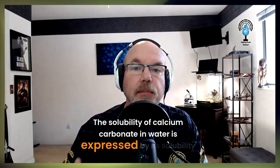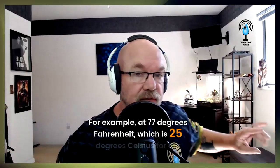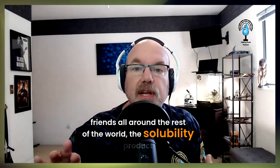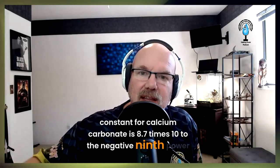The solubility of calcium carbonate in water is expressed by its solubility product constant, which is the product of the concentration of ions that make up calcium carbonate. At a given temperature, the solubility constant for calcium carbonate is relatively stable. For example, at 77 degrees Fahrenheit, which is 25 degrees Celsius for our friends all around the rest of the world, the solubility product constant for calcium carbonate is 8.7 times 10 to the negative ninth power.